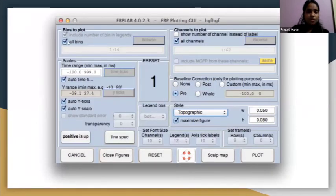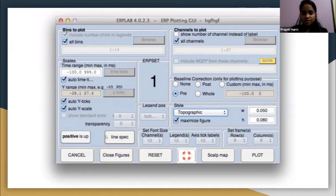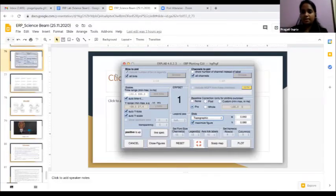Here we plot all the bins. For example, if you say 1, 2, 3, one is for rare, two is for frequent. So both bins will be plotted when we see the plots. This is the main ERP plotting interface in ERPLAB. Here we mention accordingly at what time point we want to extract the data, the epochs of all the bins we are extracting. Then we choose the channels, the baseline correction, and what topographic map we want. And the polarity is up. This way we can import those events, rare and frequent, by mentioning them in the bin descriptor file, using the event list and BDF. I think this is a little clear.